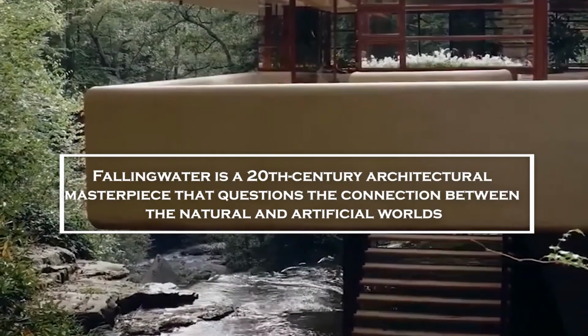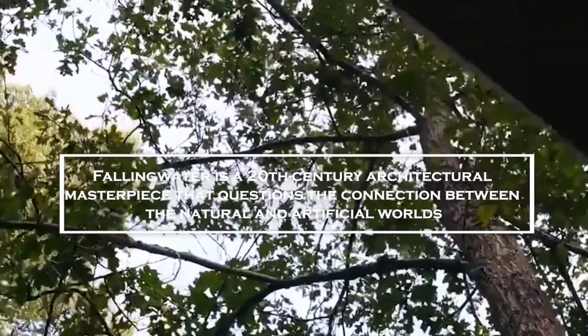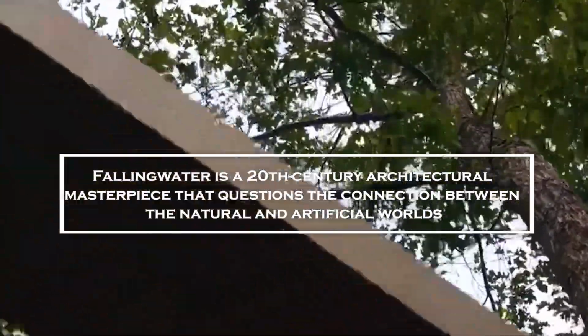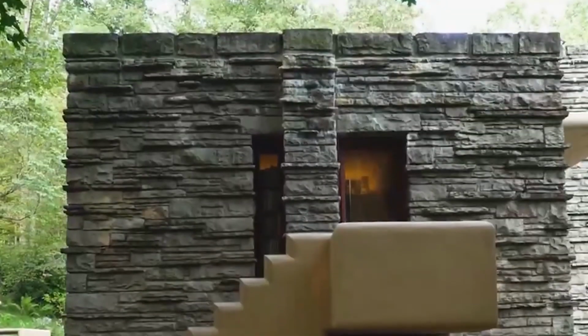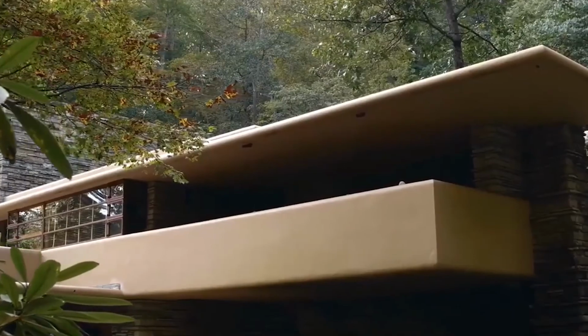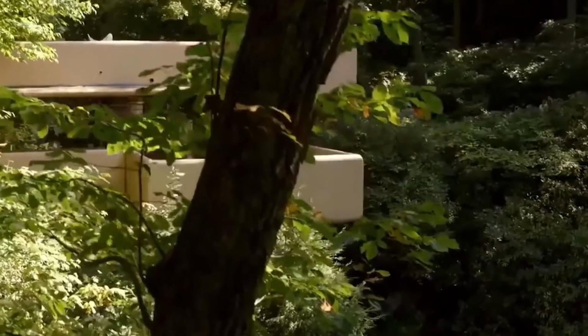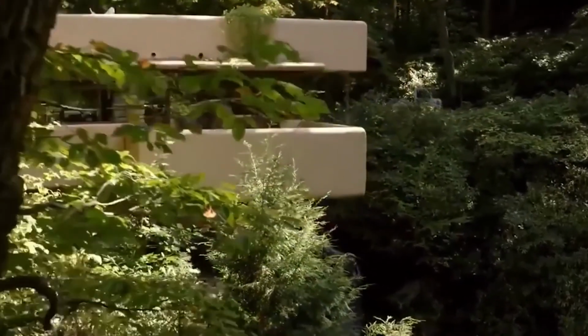Fallingwater is a 20th century architectural masterpiece that questions the connection between the natural and the artificial worlds. It is now a UNESCO World Heritage Site, a National Historic Landmark, and a Commonwealth of Pennsylvania treasure. As long as social distance norms allow, it is open to the public and is filled with mid-century contemporary furnishings, coupled with some Eastern influences.